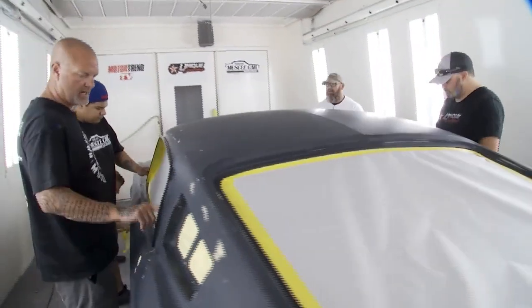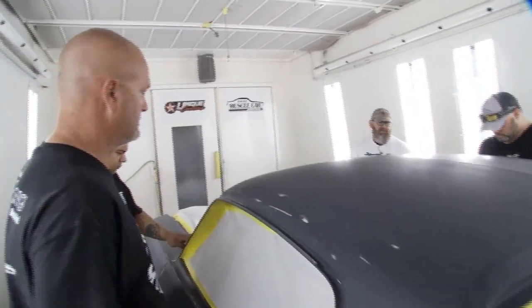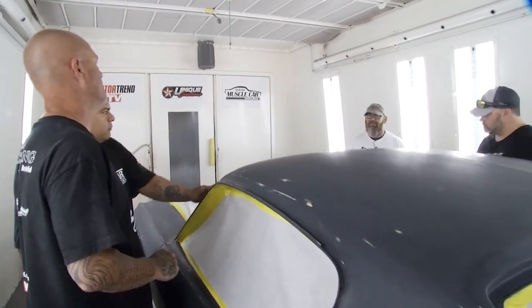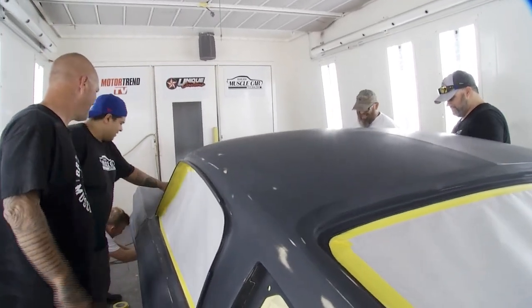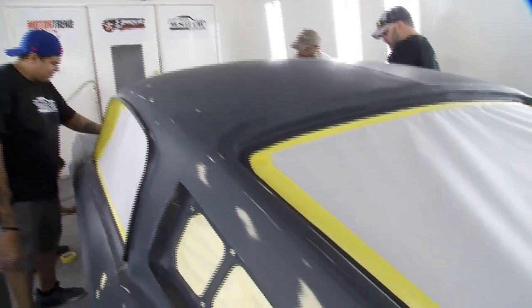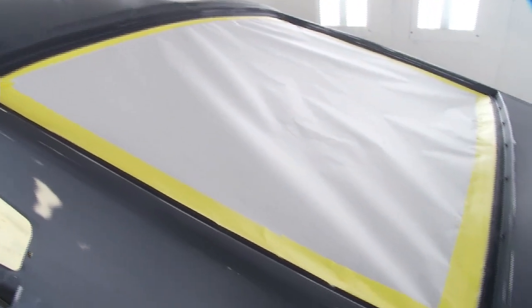All right, so it looks like we got it all wrapped up. We're ready to go. Let's get ready to paint this car. Let's paint it. Let's get her done. I want to get it done. Make it shiny. I want to see what it looks like outside.